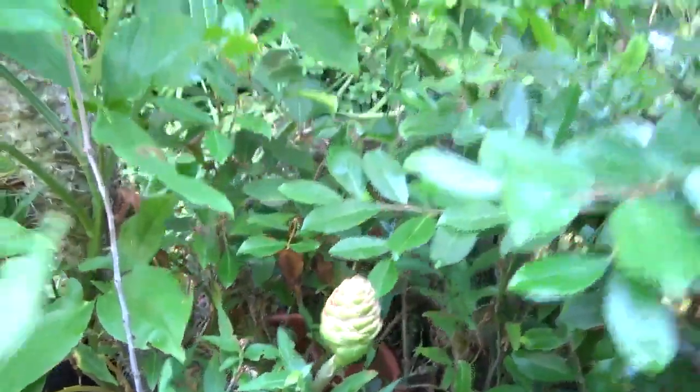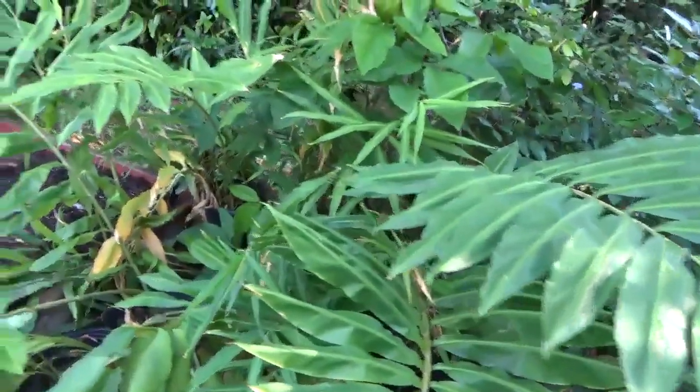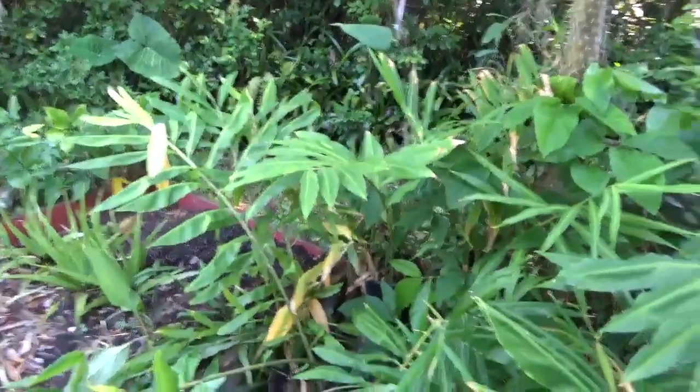It does still have that flower on it and a few more buried in there. So I'll probably be harvesting ginger and turmeric pretty soon. But that's going to have to wait till after the sweet potatoes. They have to go first.